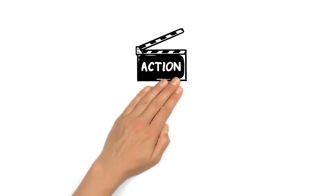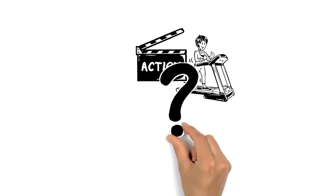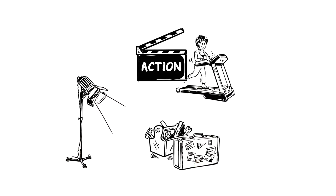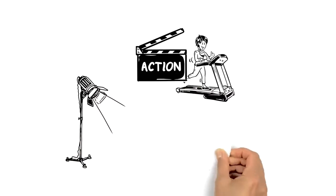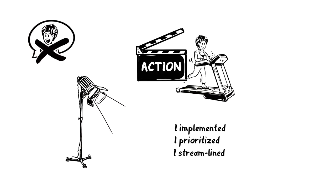Use action verbs. Make yourself sound dynamic. What are these? Action verbs directly show off your skills and experience. Good examples could be I implemented, I prioritized, I streamlined, to name a few. These words will again help you avoid too long and unnecessary phrases.